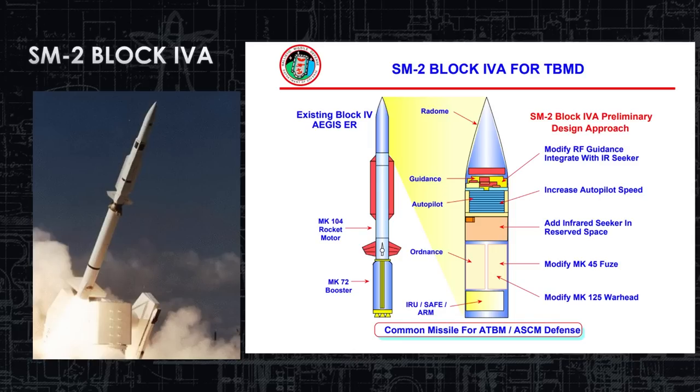The autopilot can calculate corrections faster. That's very important for intercepting basically a bullet with a bullet is what you're doing here. The speeds at which these missiles fly at each other is incredible. So you need to have very precise autopilot. And adding the IR seeker to help fine tune the intercept point is really good, especially at the last minute.